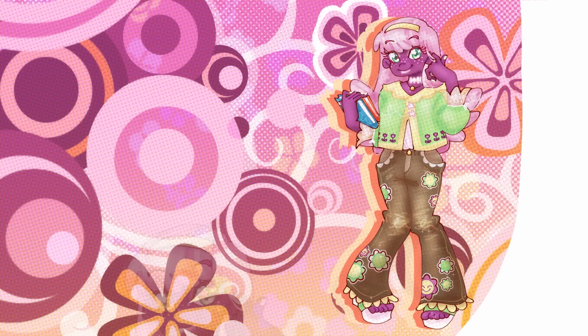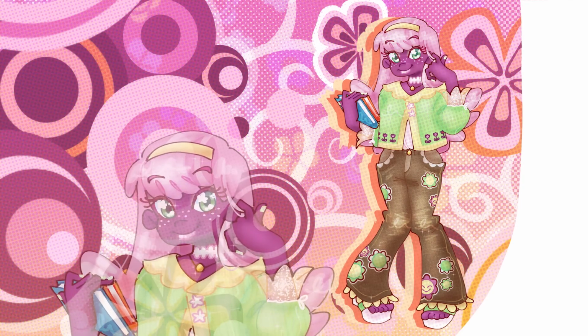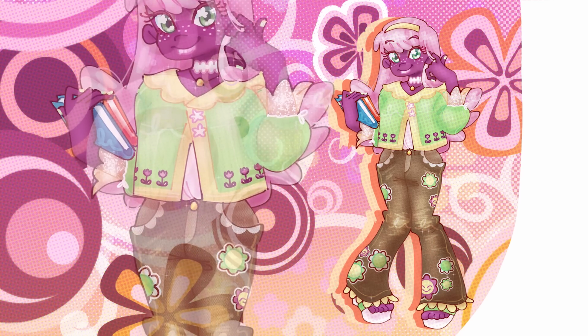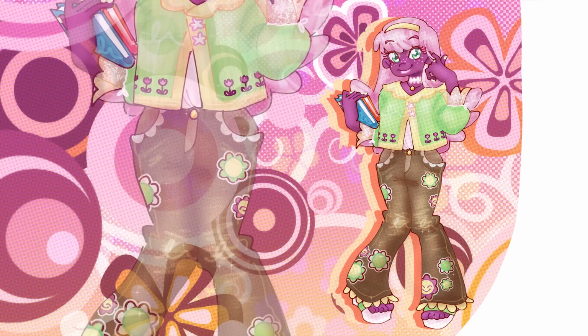And she's all done. Overall, I think she's pretty neat. I love how cute and sweet she looks, and I'm very proud of the jeans. I was worried I might have overdone the flower petal motifs on them, but I think the whole thing works really well together.